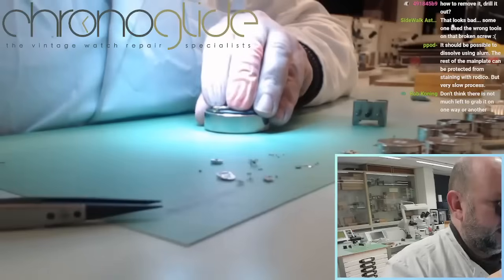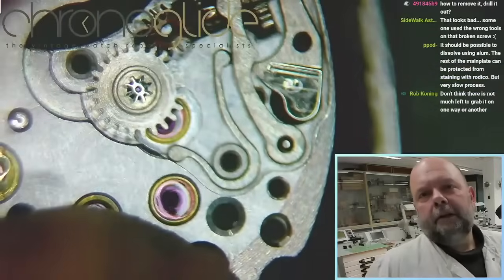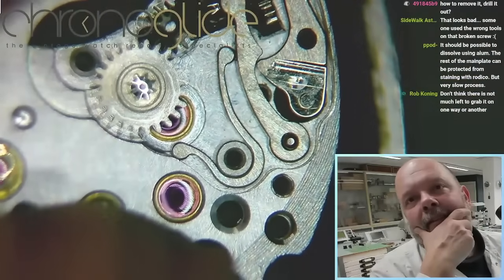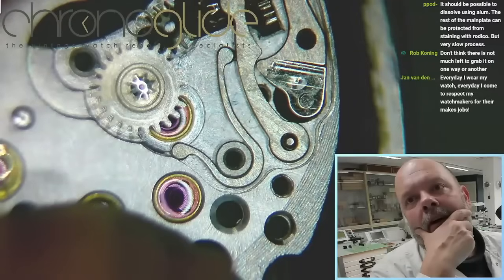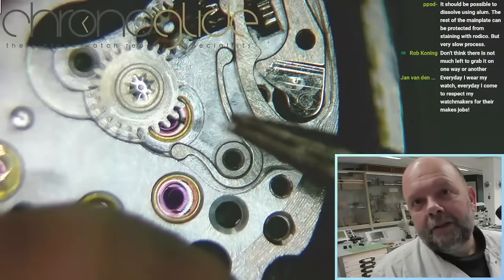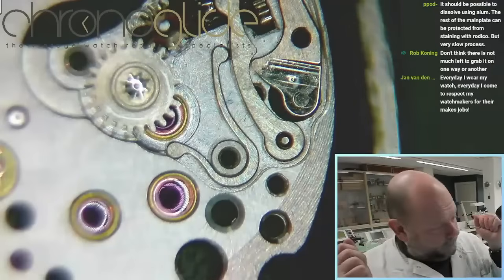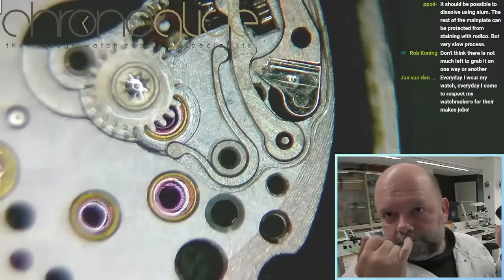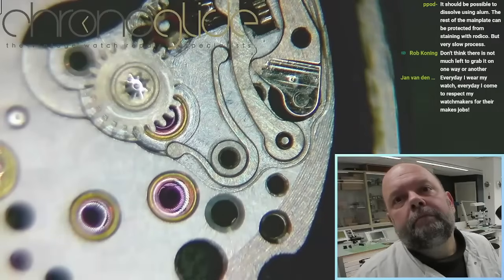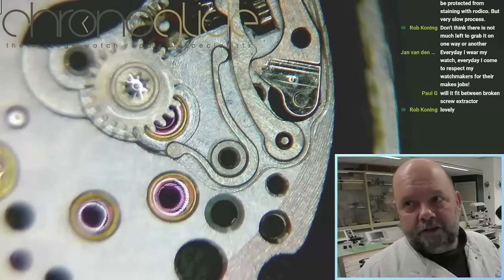Oh, look at that. Oh ja, dat is mooi. Kijk, dat is toch mooi. Look at the grace of that yoke spring. Just the elegance of this. It just could be a bit of wire spring, just the same function. Nobody will see it. Wow, this is just beautiful.